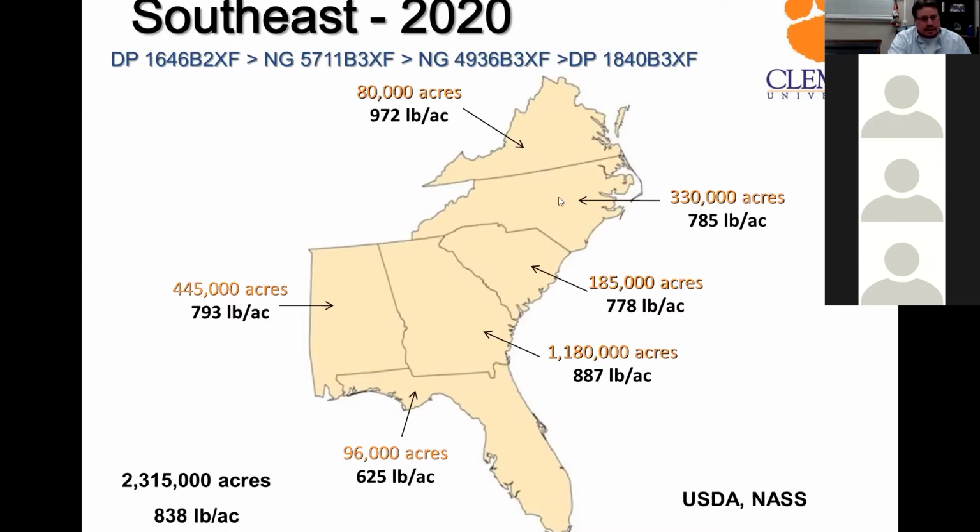You can see the Carolinas, with all the problems that we had this year with the environment and getting our plots in, took a little bit of a hit with a 785 pound average for North Carolina, and again we were at 778.